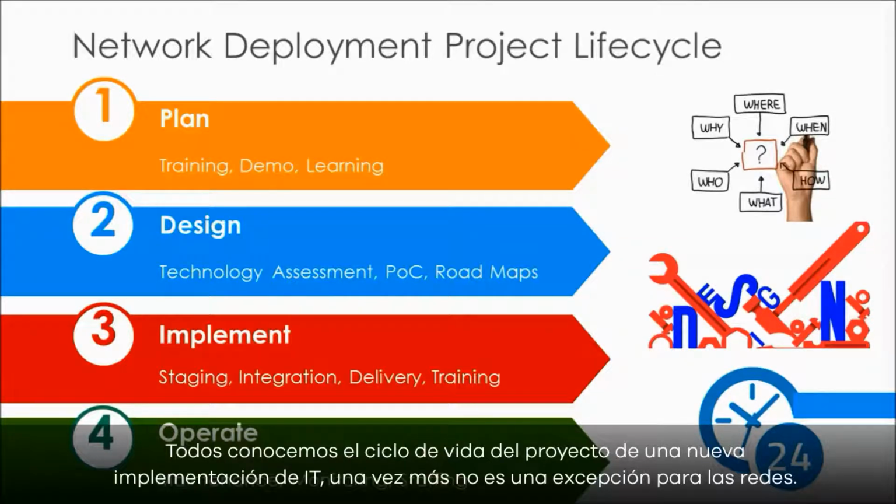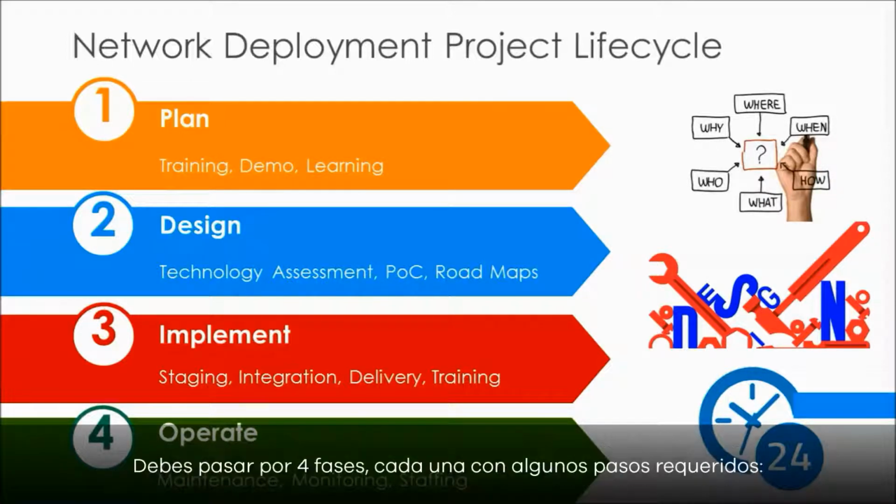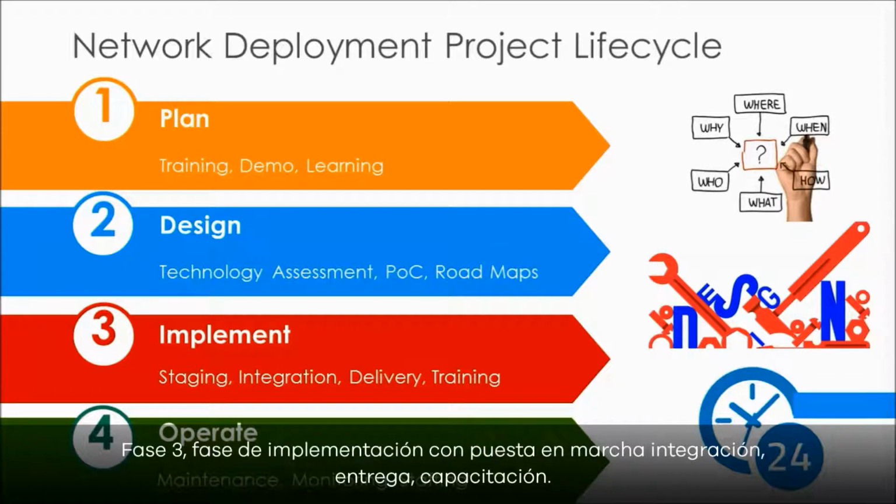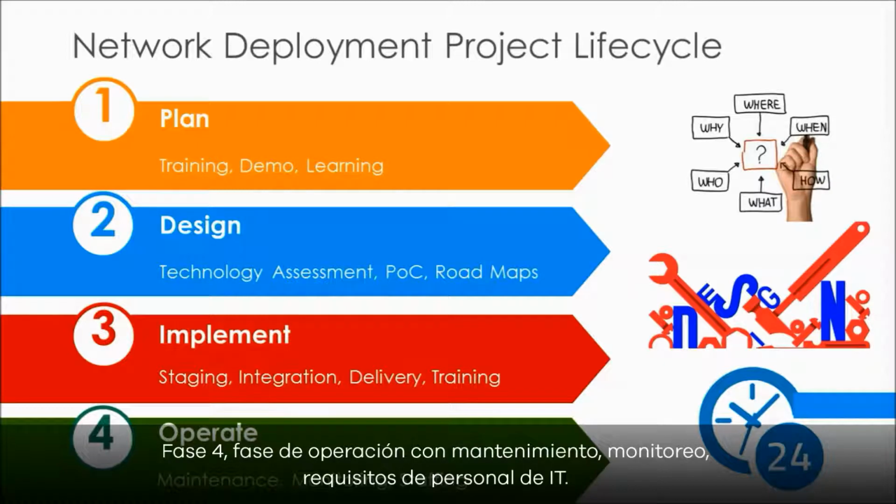We all know the project life cycle of a new IT deployment. Again, no exception for networking. You must go through 4 phases, each with some required steps. Phase 1, it's the plan phase with training, demo, learning, etc. Phase 2, design phase with technology assessment, POC or proof of concept, roadmap evaluation. Phase 3, implement phase with staging, integration, delivery, training. Phase 4, operate phase with maintenance, monitoring, IT staffing requirement.